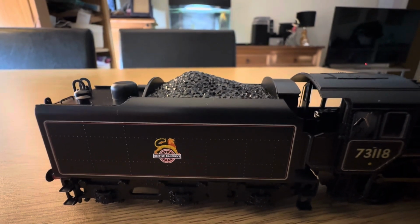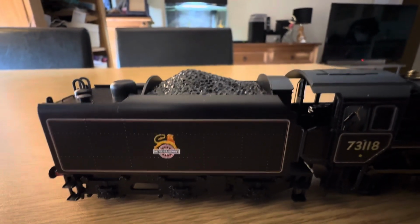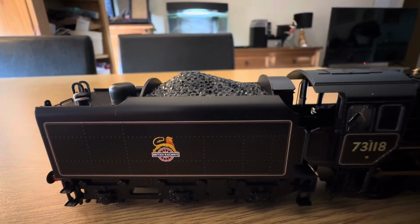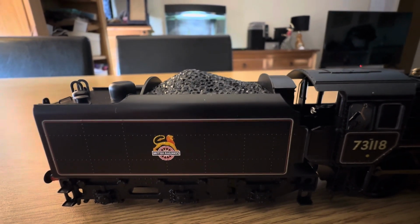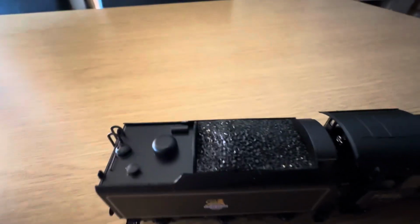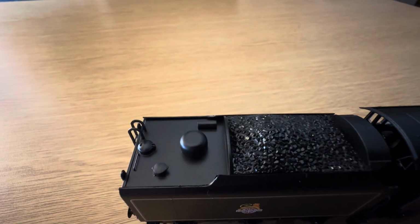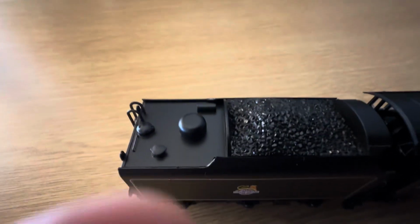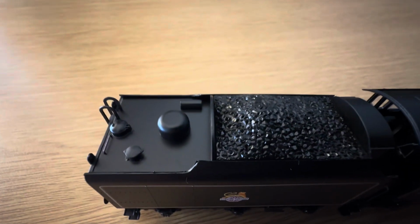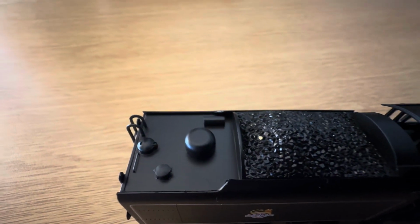I'm not going to change that coal load because it does look quite nice, particularly with the little mound towards the end, which is prototypical, which means that the fireman would have to rake the coal forward as the journey went on. But that looks great. I love that. Looking on top there, as well as the coal load, you've got a nice amount of detail with the water filler cap there. That large single round thing there is to do with venting the condensation in the tender.